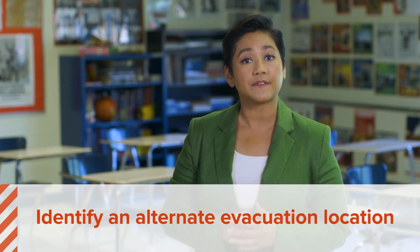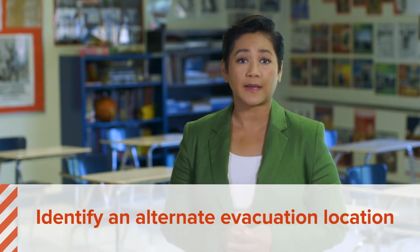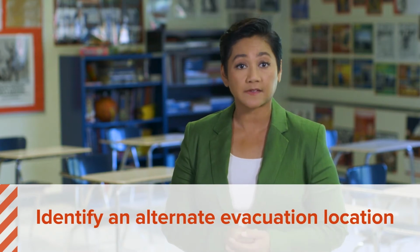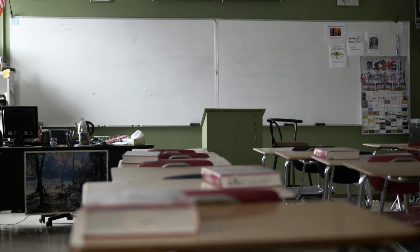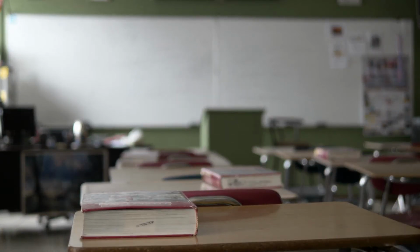Identifying an alternate evacuation location by school districts and schools is also recommended in case an evacuation area is compromised and becomes unsafe. And depending on the type of hazard or threat posed to the school, the evacuation response may require everyone to depart all building and school grounds. The steps in implementing an effective evacuation response include the following.